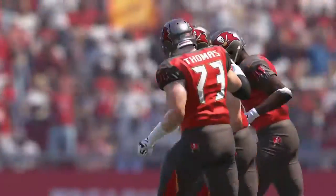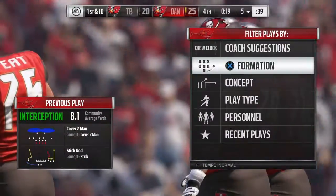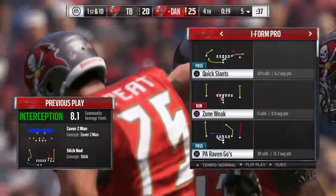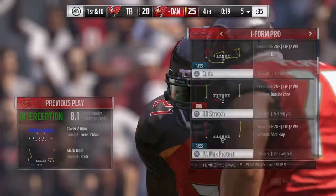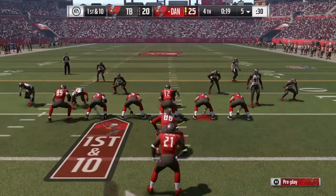And Tampa Bay trots out there now. They have the lead, still a 1 at home. No doubt about it. It's what you practice for in winning situations each and every week. Victory formation. Take a knee and go on into the locker room and celebrate. Call it a victory.